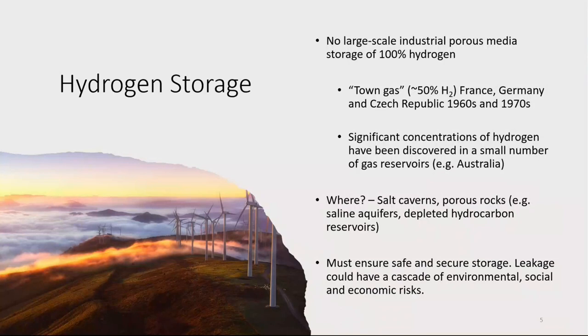But there has also been significant concentrations of hydrogen discovered in gas fields as well. In Australia, for example, in Kangaroo Island or down on the Eyre and York peninsulas. So some interesting prospects as well to consider the fact that that could be co-located alongside natural gas resources.